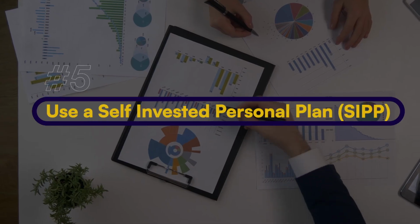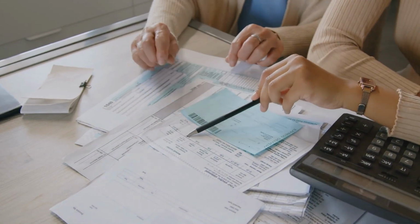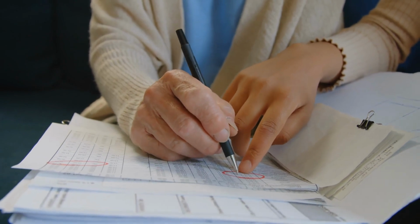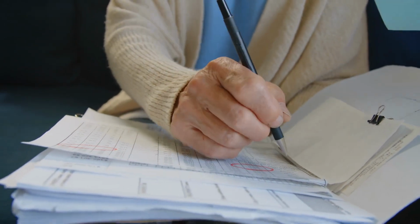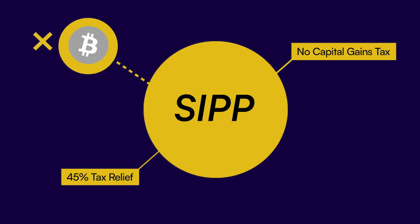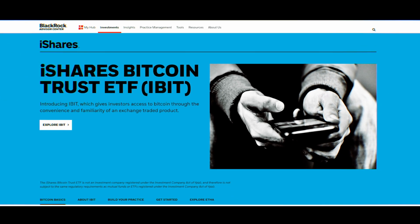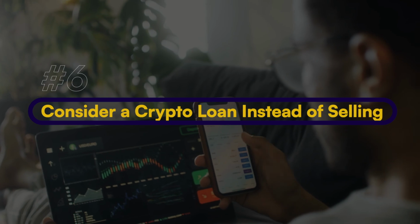Use a self-invested personal plan or a SIPP. If you want to invest in crypto tax-free, a self-invested personal plan or SIPP is one way to do it. And here's how it helps. Well, first, there's no capital gains tax on investments inside a SIPP. And there's also 45% tax relief on your contributions. Now, although you can't hold crypto directly in a SIPP, you can invest in crypto-related assets like ETFs or blockchain companies completely tax-free.